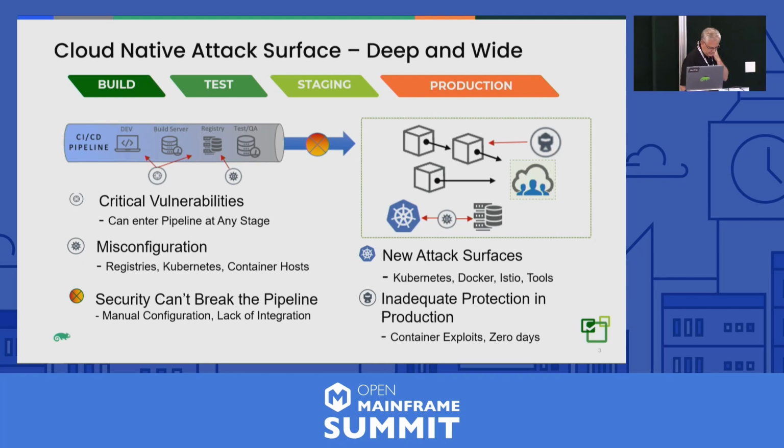So one of the biggest common errors is misconfiguration, and that's what can create tainted images. So we need to be careful of that. Now, the second part is that as we add in security, we want to put the controls in place, but we can't slow down the pipeline, right?